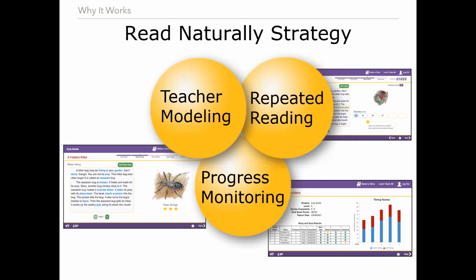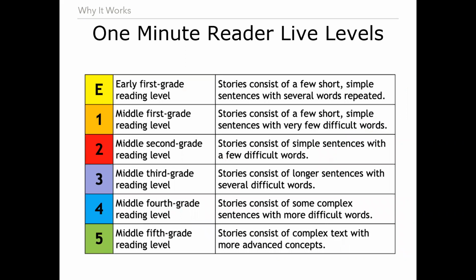And so those 3 strategies are part of all 4 of the programs that are within Read Live, including, of course, 1 Minute Reader Live. As I mentioned before, here are the 6 levels. As you can see, E is for early first grade. The rest of the levels are numbered with a number. So the number means that it's mid of that grade. So level 1 is mid first, level 2 is mid second, and so forth.